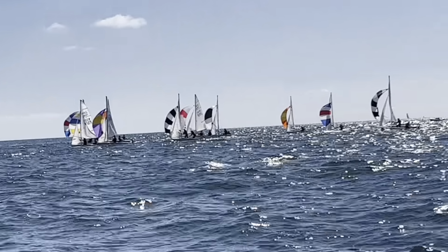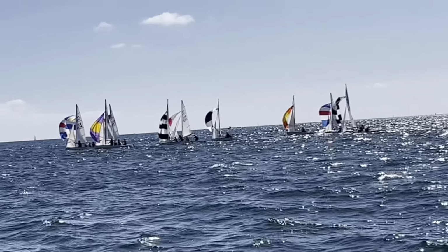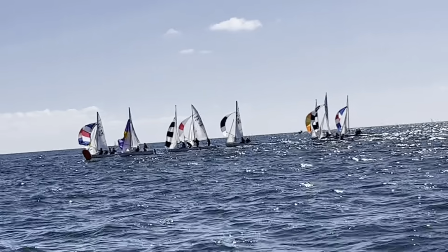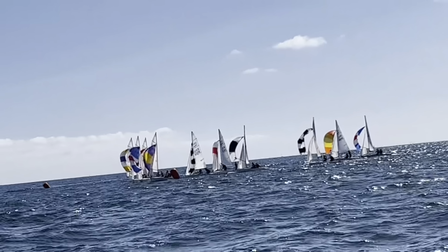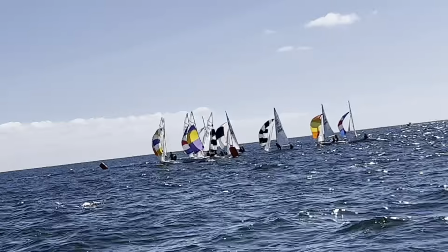Oh, this is going to be interesting. Olympia's going to go for the drop. She's going to go for the drop. I think it's a good idea. Should have taken it down on the starboard side to start.